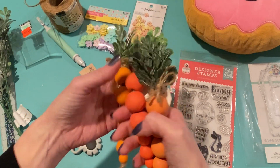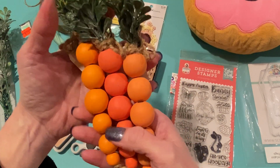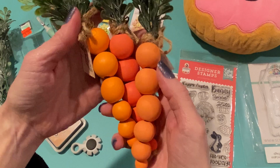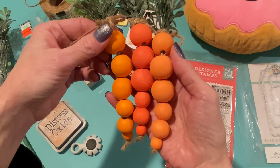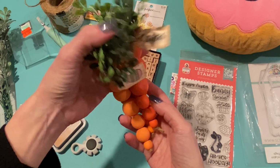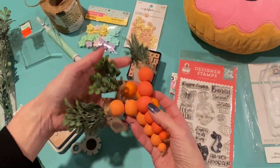So all of these carrots are constructed the same way, but I used different stamps on the tags and different colors for the beads, just to add a little interest. I plan on displaying them all together in my Easter decor.